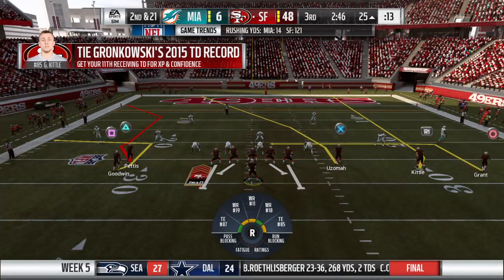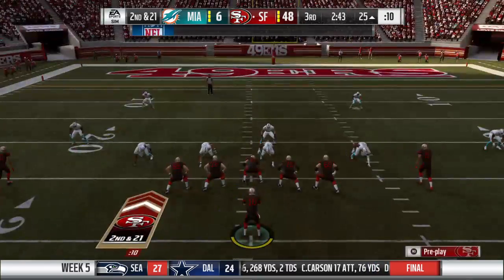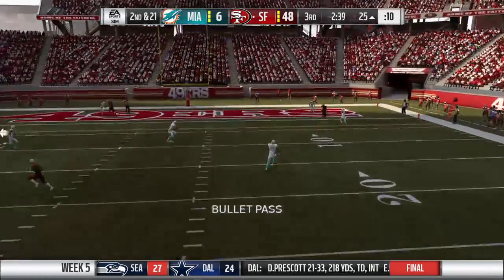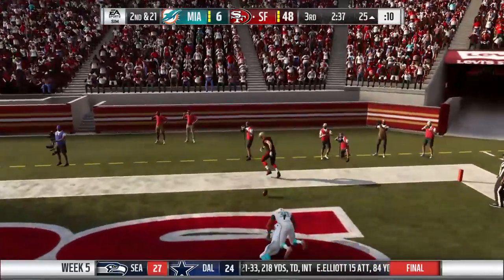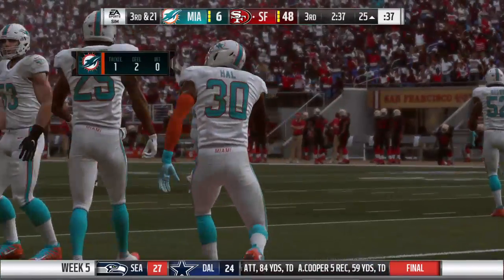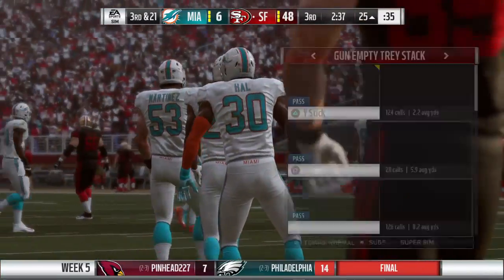Well, they're in some hot water now. After that sack, it's 2nd and 21. Looking to throw. Garoppolo. And he can't hang on. That's definitely going to be one he wishes he had back. Incomplete in the end zone.